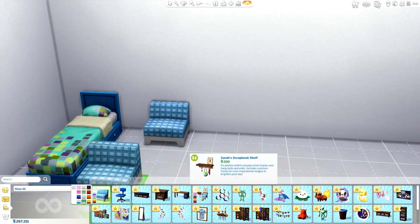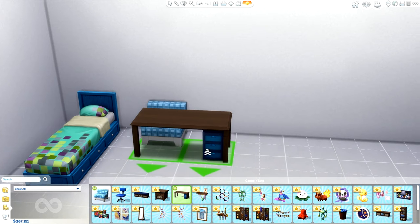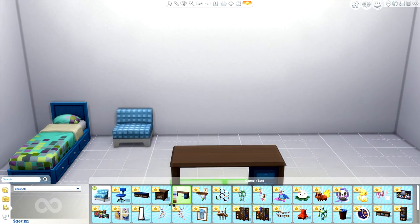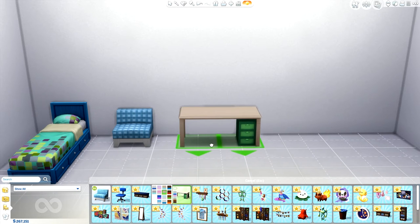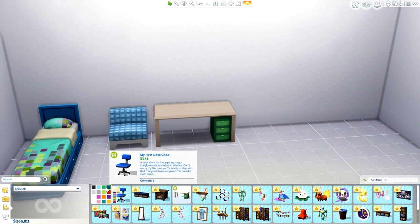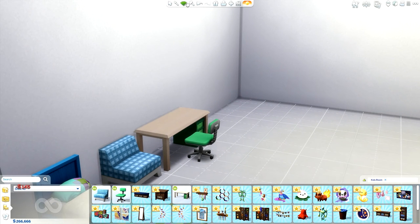Then we have a new desk, the STAAP desk. And it looks like just a standard desk, but it's got this little file cabinet thing on the bottom. That's really cute, like underneath. And it comes in some really interesting color combinations. I kind of like this, the lighter birch wood with the green underneath. And then of course we have to get the matching chair. So that's cool. I wonder if the chair has any other colors. Alright, so it looks like these are all solid patterns. That one's kind of cool with the white and pink.